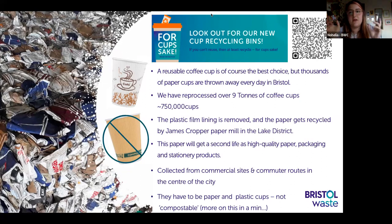Much like other recycling materials, the more it is made from just one material, the easier it is to reprocess and recycle. The reason they are so difficult to recycle in the first place is because they are made of so many different types of materials. But because this paper and plastic lining is similar to that of the Tetra Paks, there's a process in place which we can use to recover that.